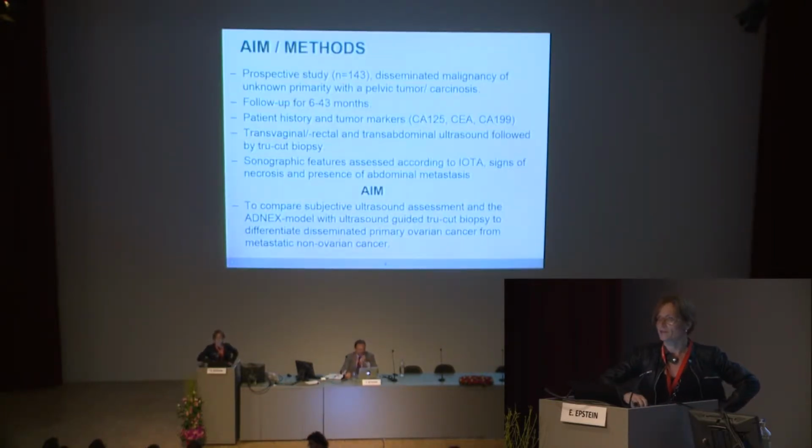In this prospective study, we included 143 women with disseminated malignancy of unknown primary with a pelvic tumor or pelvic carcinosis. These women were followed up for 6 to 43 months. At inclusion, we collected information on their patient history and tumor markers CA125, CEA, and CA19-9. All women underwent transvaginal and transrectal ultrasound, followed by transabdominal ultrasound, and then we performed TruCut biopsy using the route that we thought was most feasible and least uncomfortable for the patient.